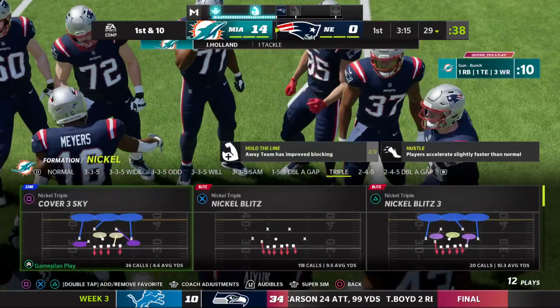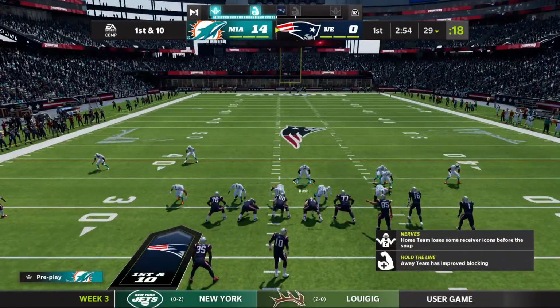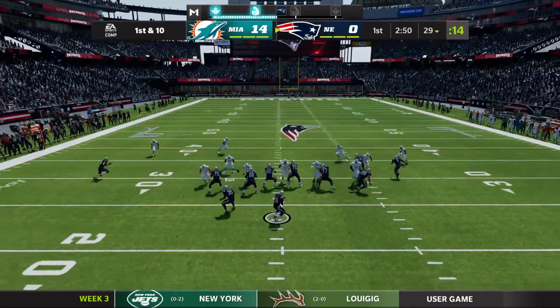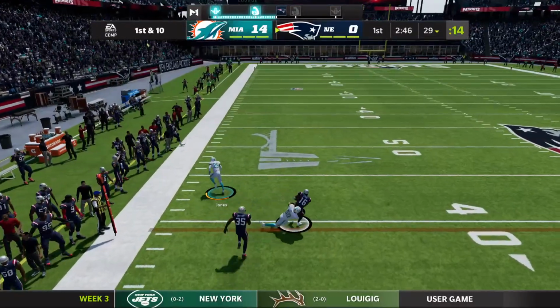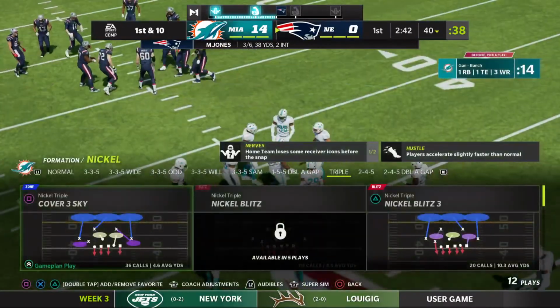You can almost hear the sigh of relief coming from their sideline and from their point on the field because this has been a tough start for them thus far. A much-needed first down there. They've needed something good to happen. Plays like that will continue to help them dig out of this hole. And he takes us up to the 40-yard line before being corralled.